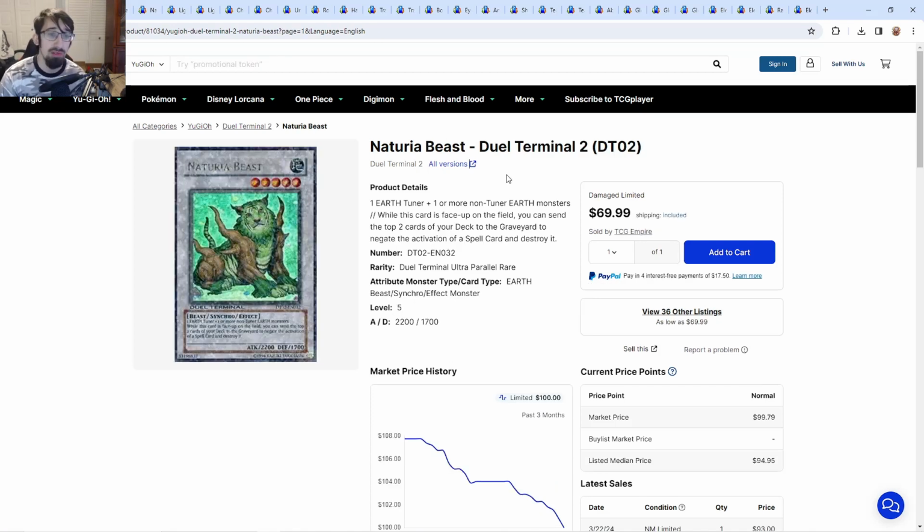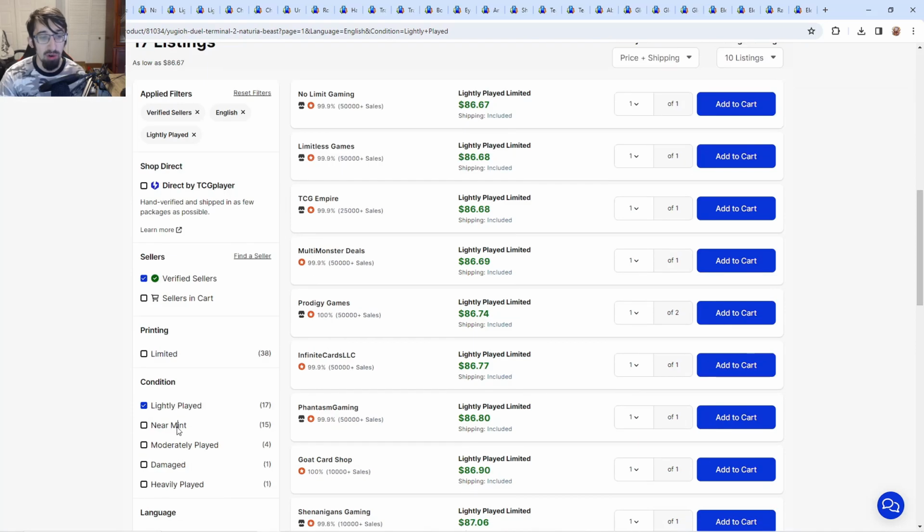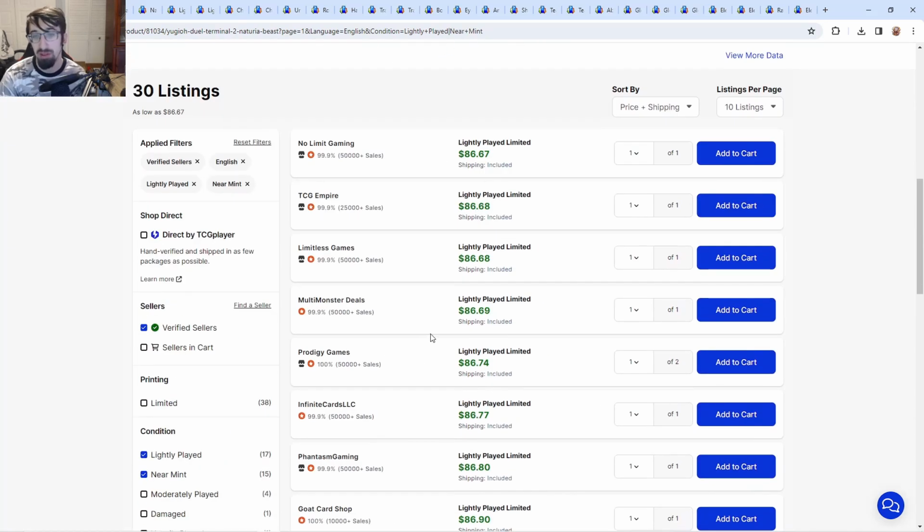Nat Beast, if you guys don't know, this is one of my favorite cards in the game. Somehow I love running this. If I could make this work in deck, I will. Today, they are about $87. I'll be honest with you here, this card has always been $80 to $100 for a very long time, I think years at this point. I think I picked up my copies at about 90. Rough, but it was before COVID.